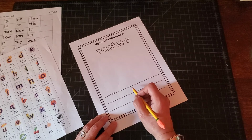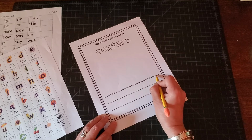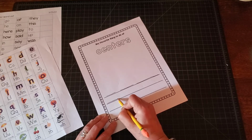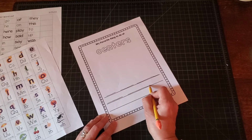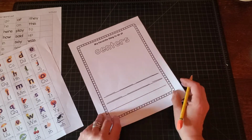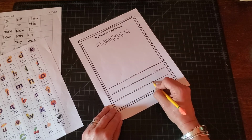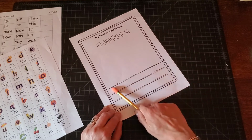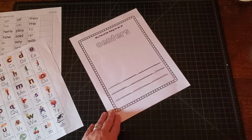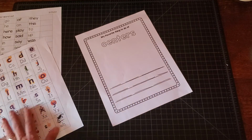There's a magic line for I like building. Ing, I can hear ing, so I know there's an ing on that one. Tall, structures, at, the, block, center. I like building tall structures at the block center. And that's going to help me remember what my words are as I'm taking my time using my tools to write these words.